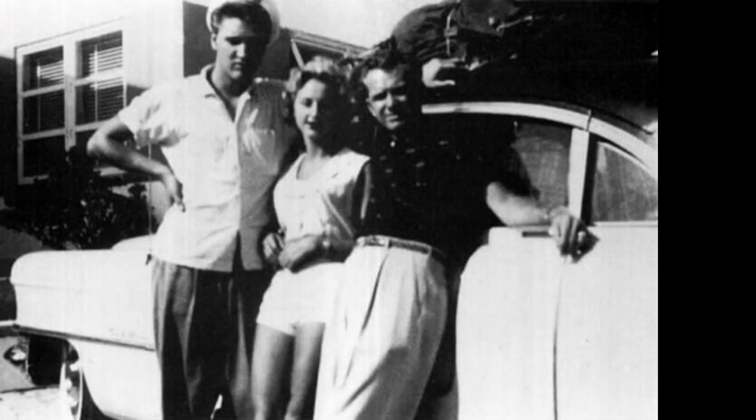These photos are also from late July 1955. In these shots we can see that Elvis' 1955 Cadillac had a black roof at that time. He toured Texas, Arkansas, Louisiana and Florida during that period.